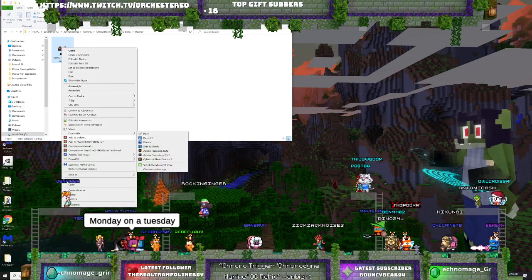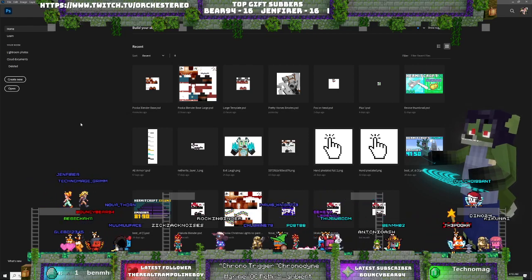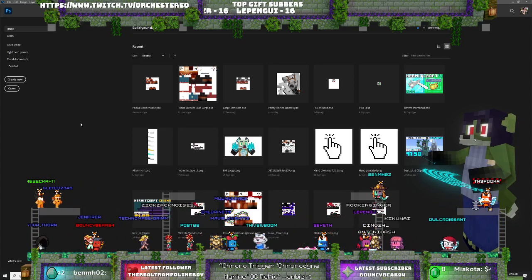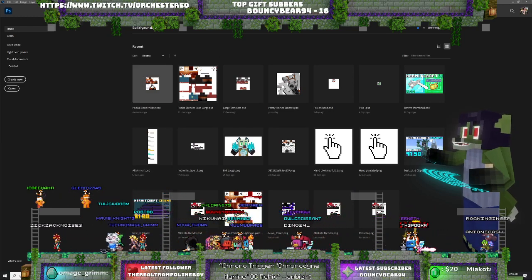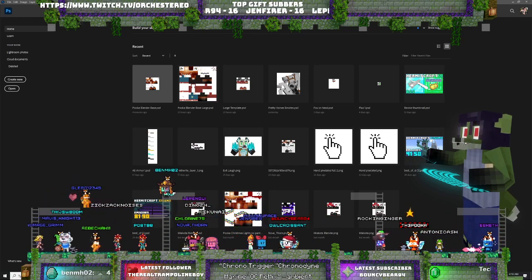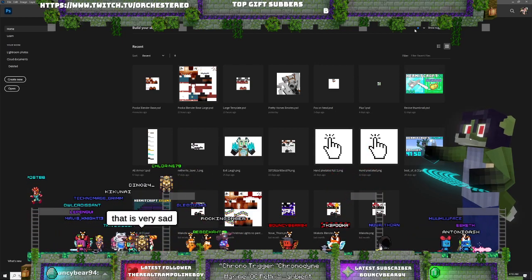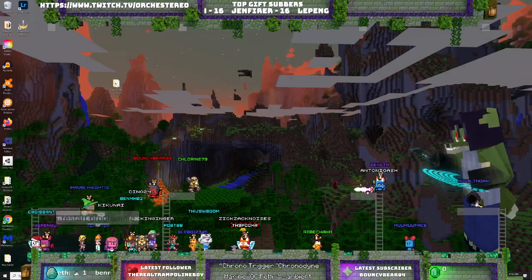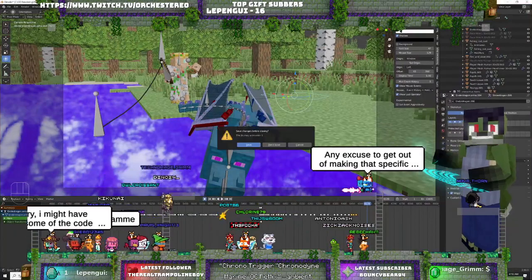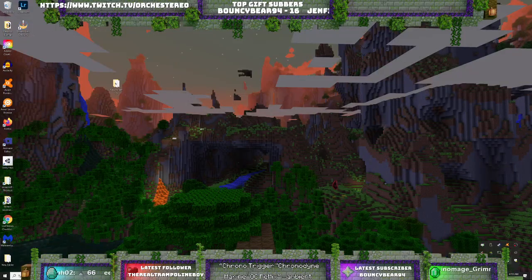Open with Photoshop. I am super irritated right now. Photoshop is broken. I literally cannot open any of these files. Why is Photoshop broken? All right. Give me a minute. Give me a really long minute here. Something is super wrong. Don't save. Something is very, very wrong here, and I don't like it.